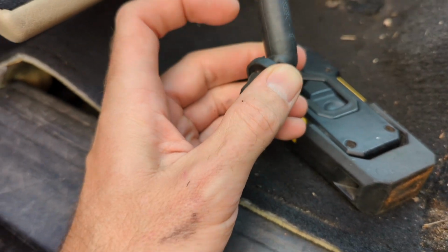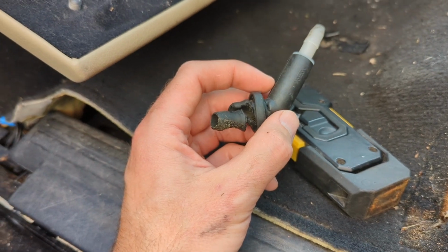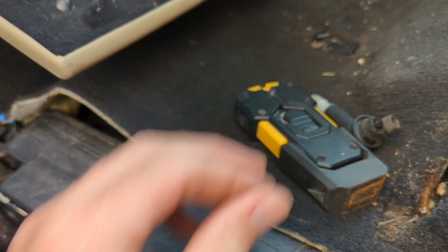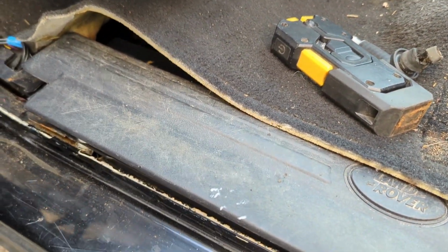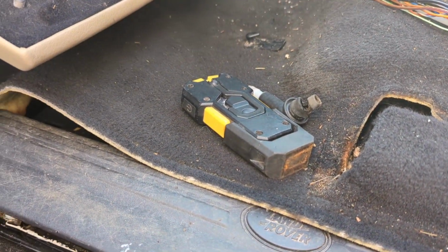I'll have to find some new ones. I think there's someone on eBay selling a set of 4 for 15 quid. Well, it's 20 quid, but then they gave a special discount to me because I'm super special. 15 quid for 4. So I'll probably order them and have to wait for them to turn up. But all in all, that appears to be a problem.